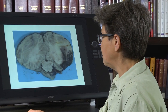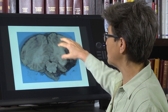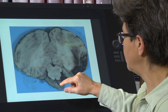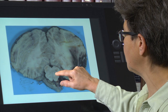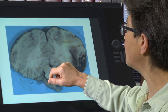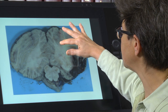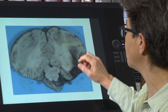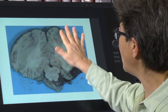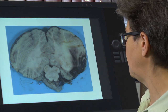So now we're looking at a section through the cerebellum and the medulla. Okay, is everyone oriented? Here are the pyramids. Here are the inferior olives. There's a little bit of deep cerebellar nuclei down here, and then here's the cerebellar cortex up here. Here's the white matter. You can see this section in here is the vermis, and then this bit over here is the paravermis, and these are the lateral lobes. This person did have an infarct over here.